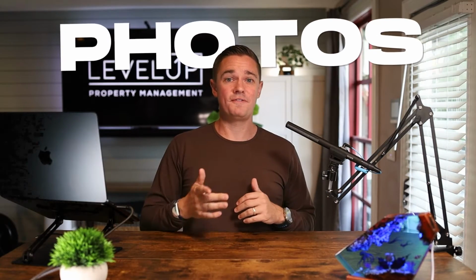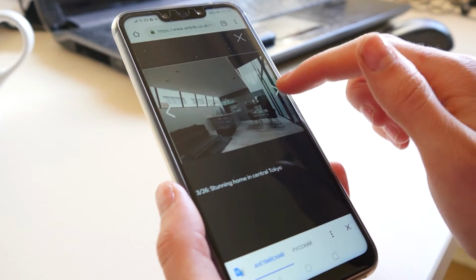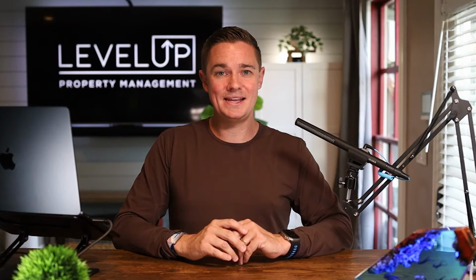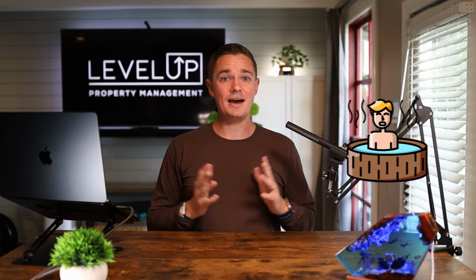All right, so the first strategy is all about your photos. Now, here's the deal. If your listing is already live but not performing, I recommend you scrap and restart with your photos and staging. Yeah, it's that important. You must highlight what makes your home different. This could be a hot tub, or it could be as simple as fresh, vibrant pool towels, board games, something that's going to make your listing stand out.